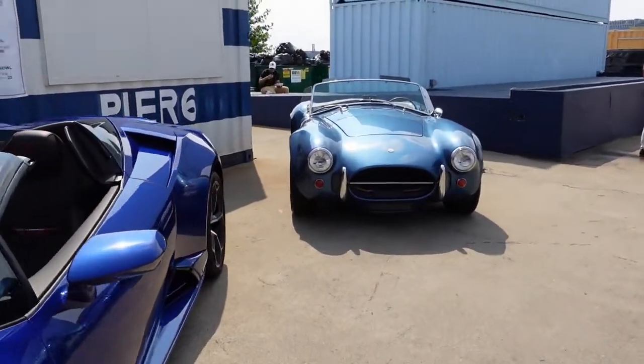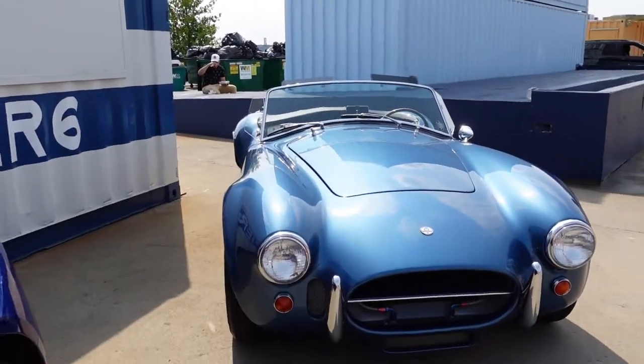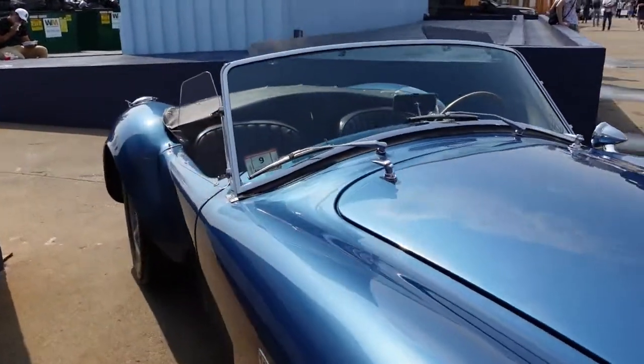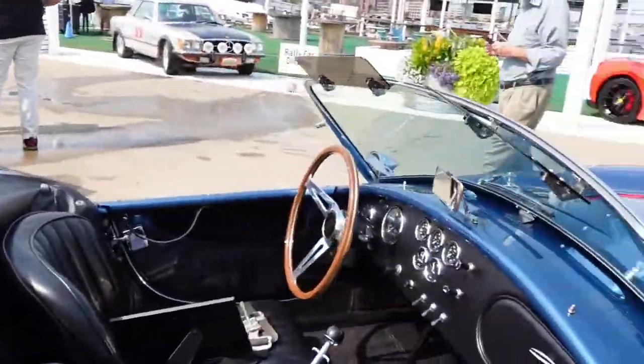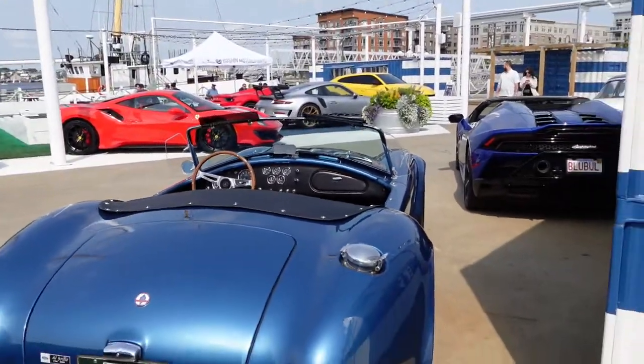We've all seen this car before. This is a kit car. It's not an original Cobra, but it's unbelievable. I love this car. It's one of the more enjoyable cars to look at because it's just a roadster, so you know exactly what it's for. It's to have fun in. And you'll see this is 66.